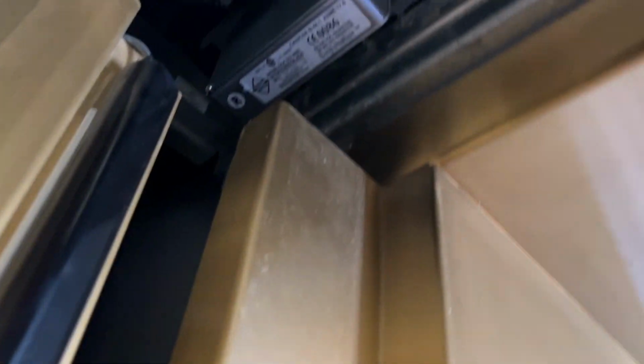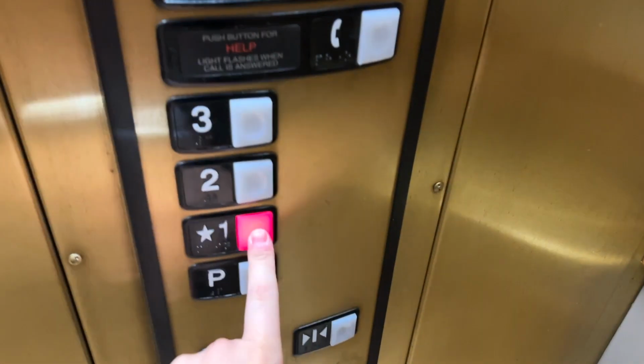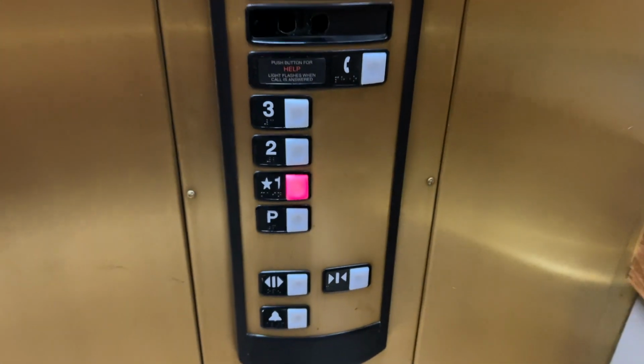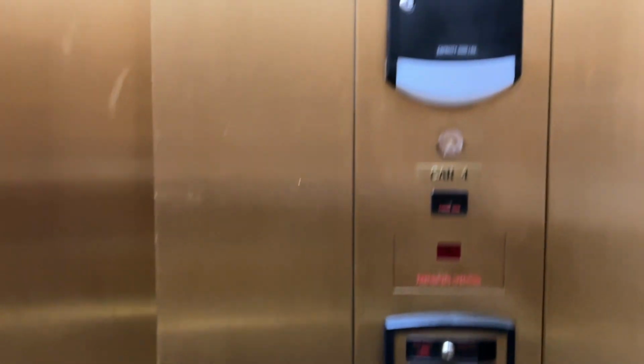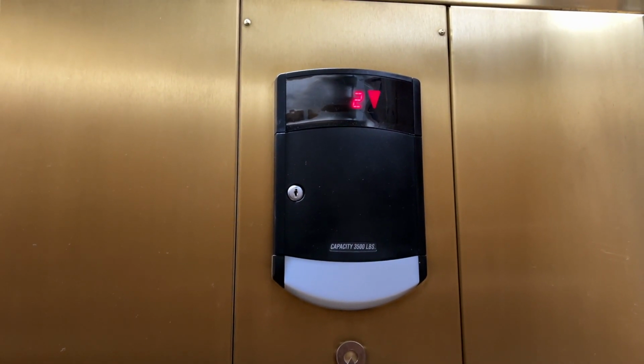What does the interlock say? January of 2008. Huh. So these are older than I thought. I thought this place was a little newer. And it went into nudge mode right at the last second.